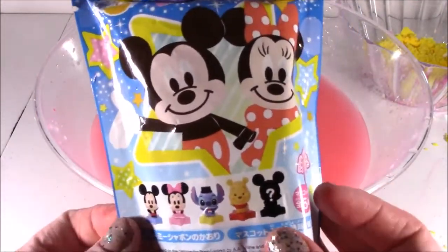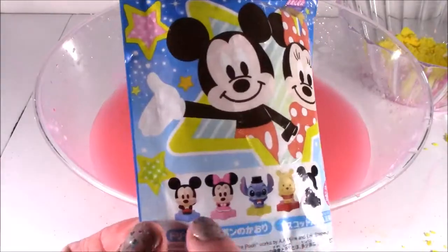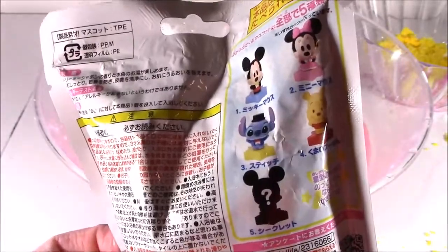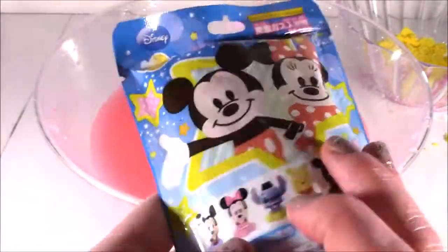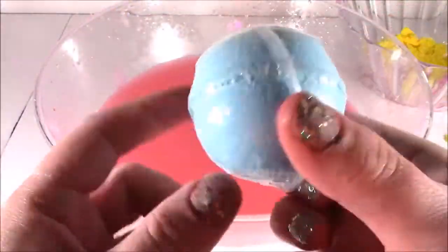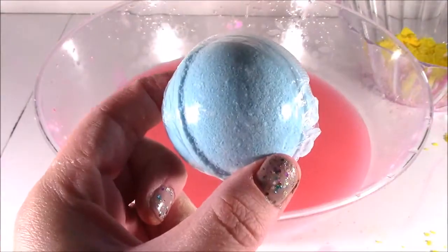Oh, this is like the cutest bag ever. Look how cute it is. We can get Minnie, Mickey, little Stitch, Winnie the Pooh. I hope we get Minnie. She's adorbs. Let's see. Ooh, she's blue.